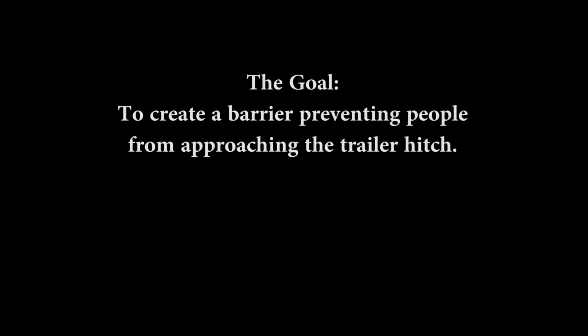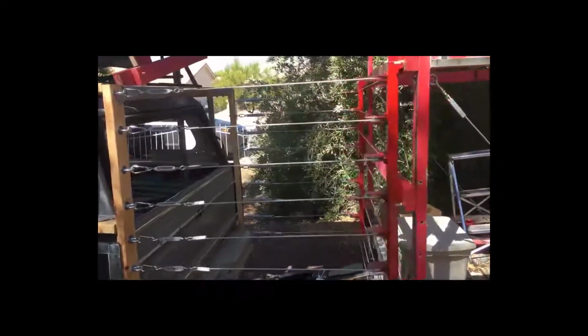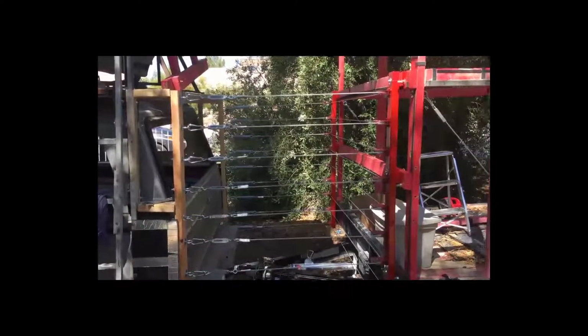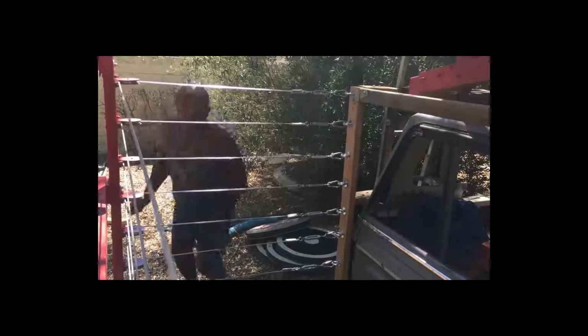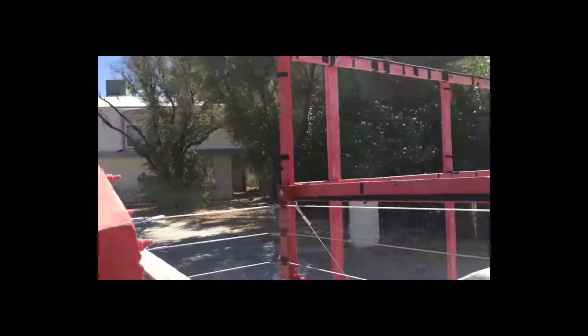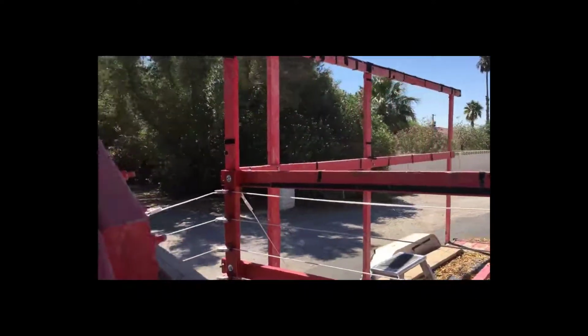The goal: to create a barrier preventing people from approaching the hitch. Make it firm and flexible. Christopher's solution was to use wires and ropes. You can see he has a simple chain pulley system here. Even with his full body weight, this barrier will not budge. This barrier will prevent anyone from accidentally or intentionally entering this dangerous area. As the vehicle turns, the cables move to the other side of the vehicle, allowing it to turn correctly.